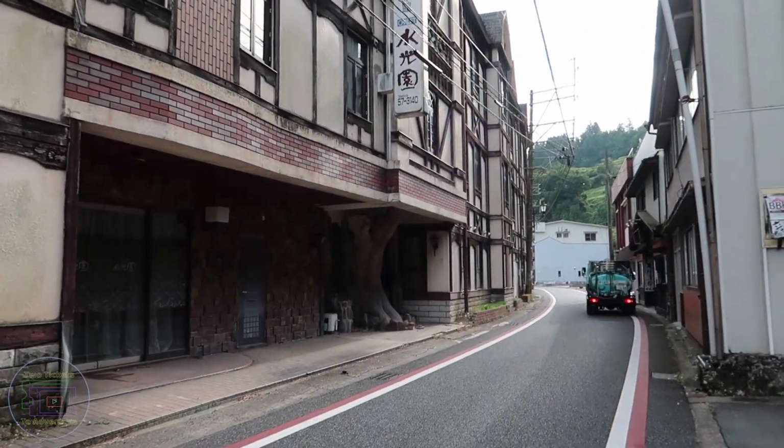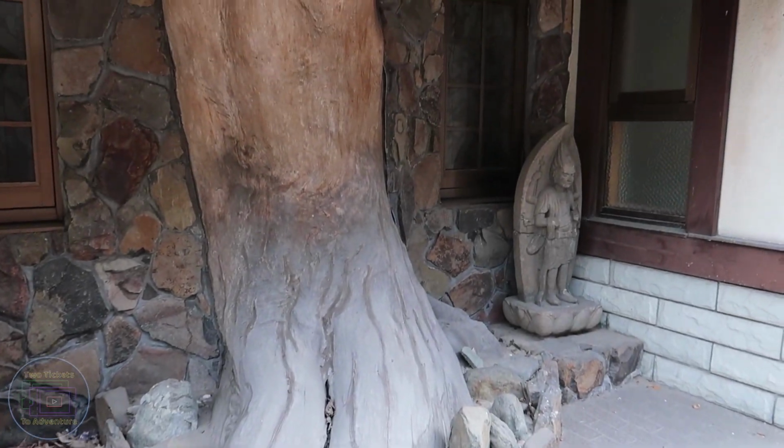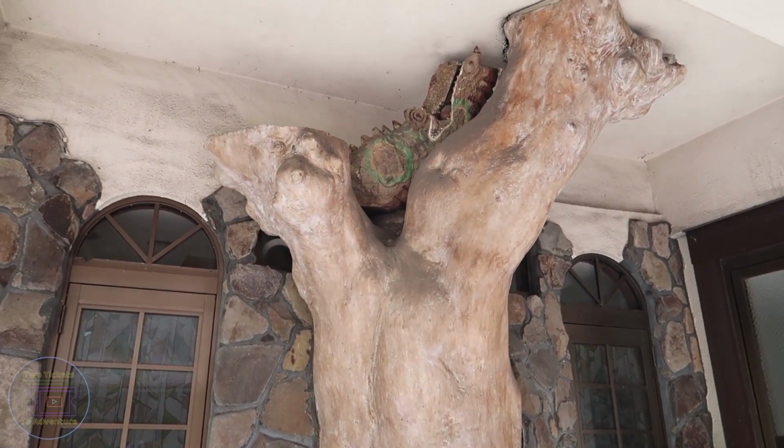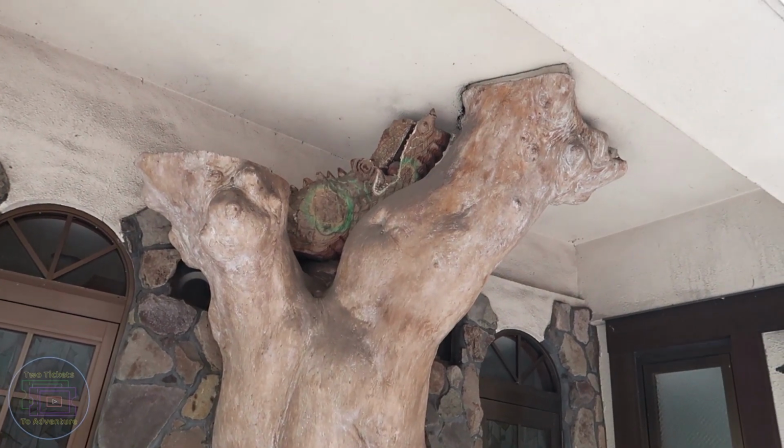But over here is really interesting. There's like a tree. Now I thought this tree was real, but I can tell now, not on video and in person, that that is fake, but there's a dragon up there.